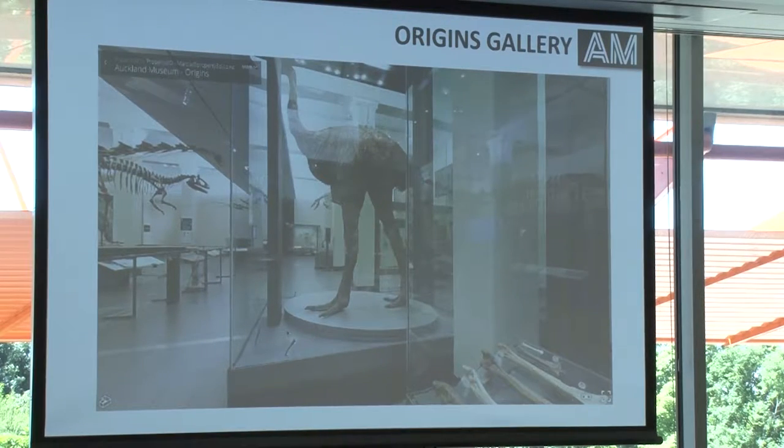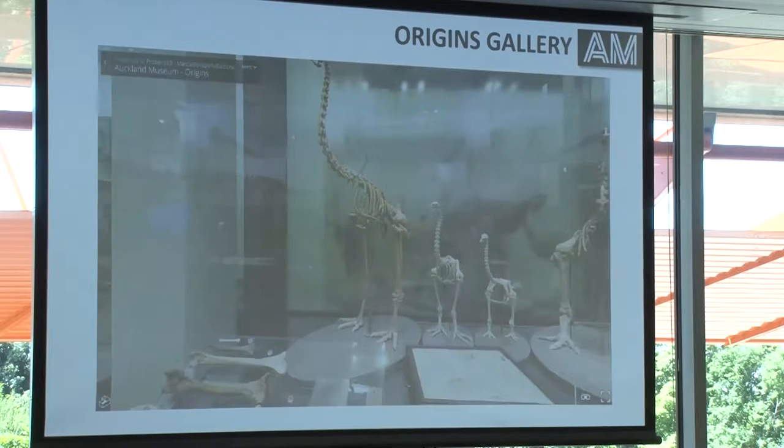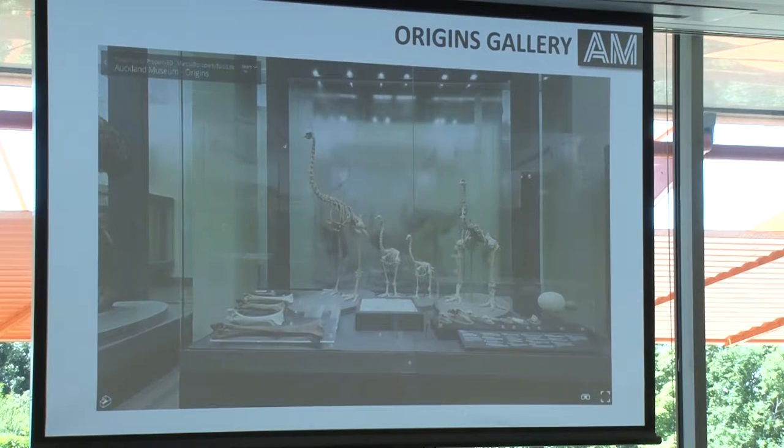So say here that the educators are trying to talk to the students about morphological differences between Moa species, and talking about how those differences are represented with the leg bones there and the different sized skeletons.